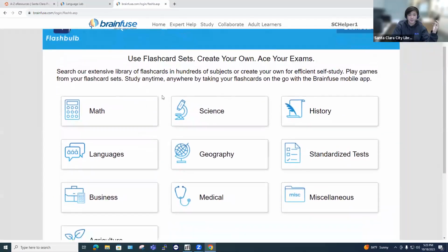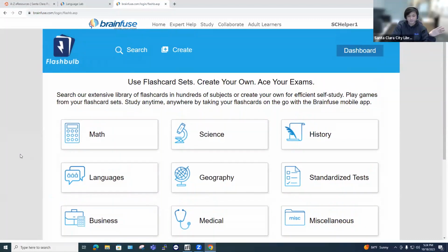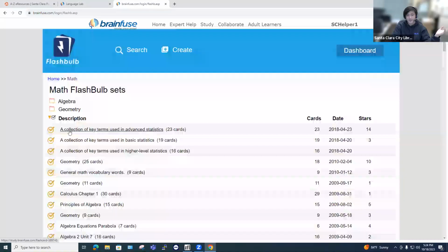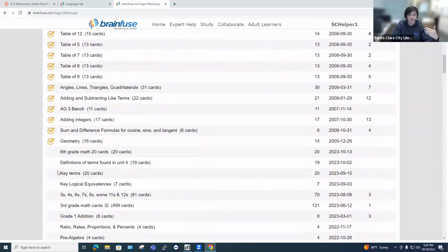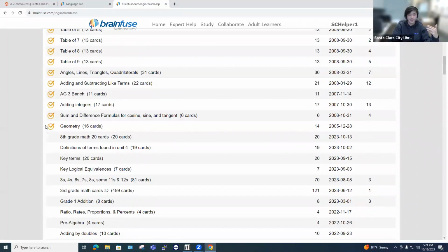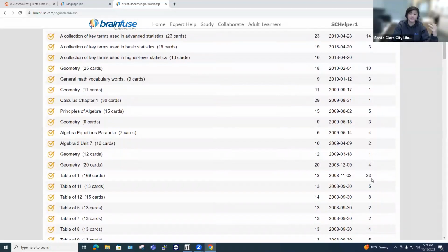Flashbulb is a great studying tool. The main game you have with these sets is flashcards. If I click on math, it's going to show us a bunch of flashcard sets specifically for math. If you've noticed, when I scroll down, these flashcard sets below don't have this yellow check mark. These yellow check marks are verified flashcard sets from Brainfuse, so you know that they will generally be very helpful if you're trying to study that subject. Also, if you come to the right side here, it shows how many terms are in this set. And further right, we have what we call stars. Stars are when a user really likes the flashcard set, so they give it a star, and you can see how many stars these flashcard sets have.